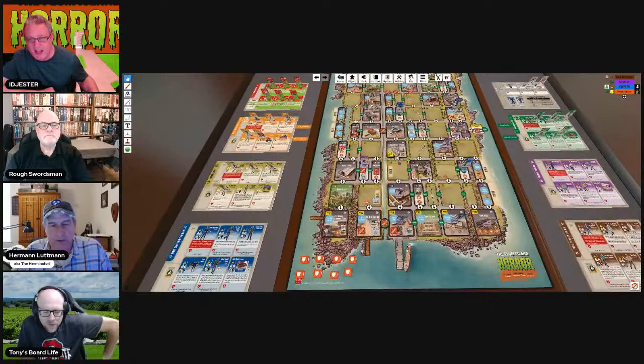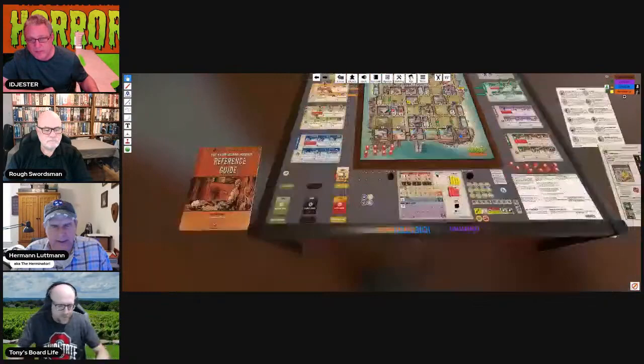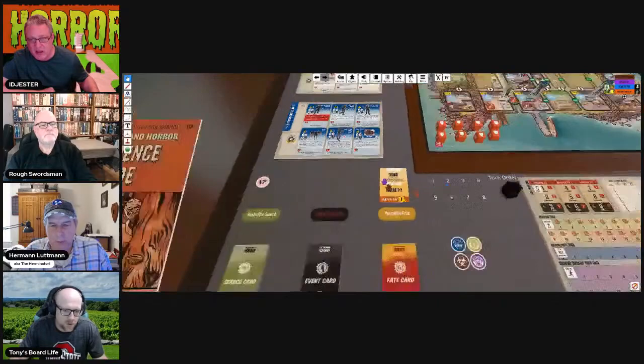So we're going to draw a fate card. You just hit that. And we use the activate instruction. And it says to activate tracks 1 and 2. You see that? Okay. So we go up to tracks 1 and 2.